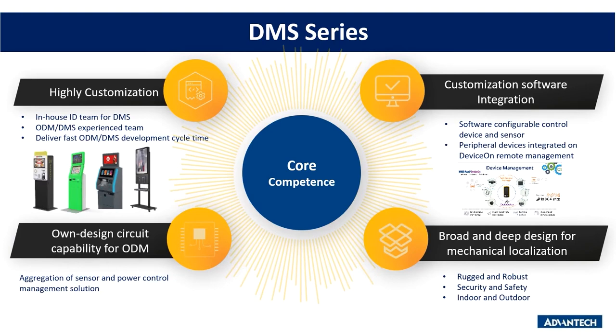Own customized design capability for OD and DMS business model, from member sensor and power modules to offer control management solution. Customized software integration offers software configurable to control the portfolio's device, LED and sensor status, which can be managed by the DeviceOn platform. Broad and deep mechanical design for localization and customization.